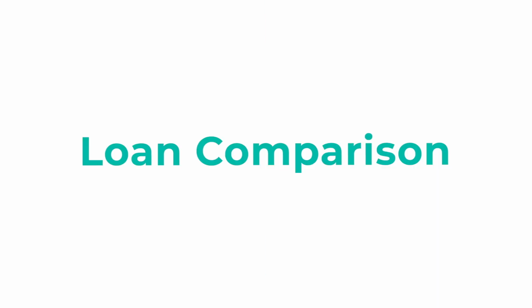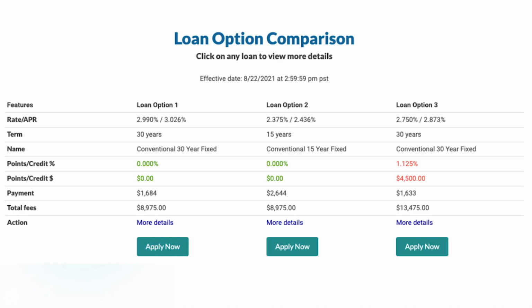Now back to the loan comparison, you want them to give you a detailed breakdown, just like we were talking about earlier, asking for different options, maybe a 20-year, maybe a 15-year, maybe a 30-year, maybe a conventional compared to an FHA, whatever it is. You want them to give it to you in a detailed format that gives you the option to really be able to compare apples to apples. So here's an example of a loan option comparison that covers, again, rate, term, the name of the loan, points associated, credits associated, what the payment looks like, the total fees, and of course additional details.